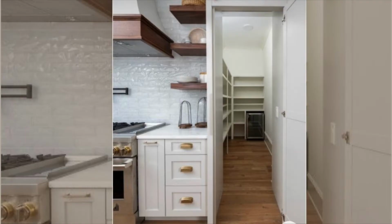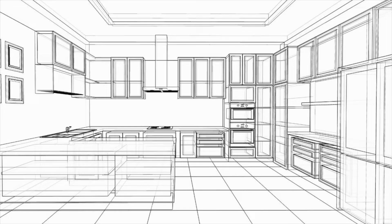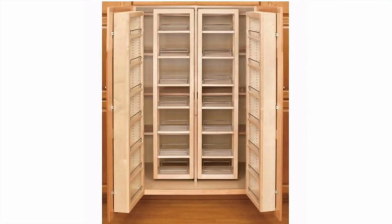If you have room for a pantry, whether it's a walk-in or a wall closet, or it's from your cabinet manufacturer and it's an actual kitchen cabinet box, or if you have no room for a pantry at all, stick around because I have an answer for you.